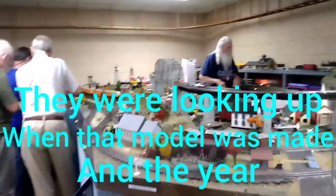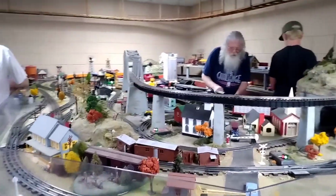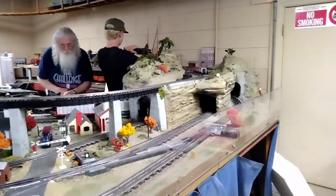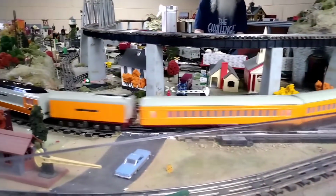Like I said, I always come to the clubhouse and I always bring different stuff that they'll be interested in. And this seems to be the star of the show today.